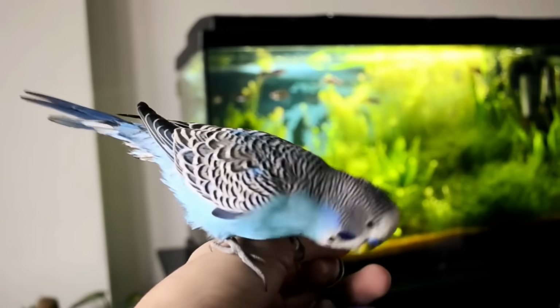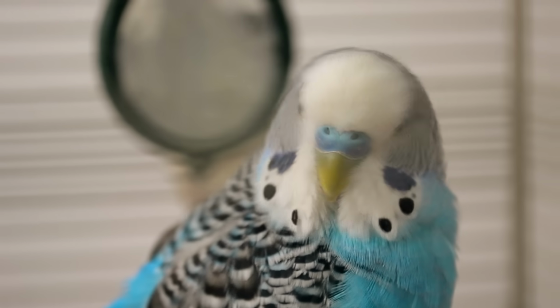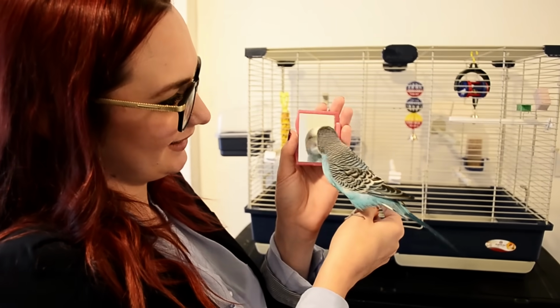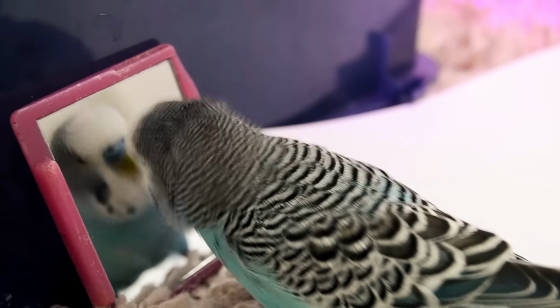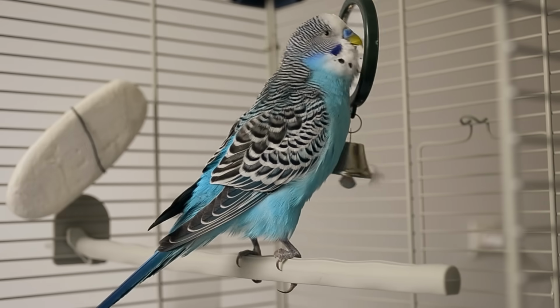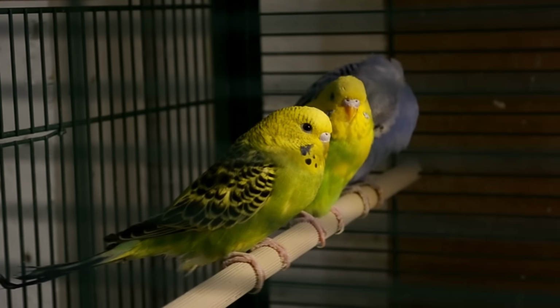Weigh the pros and cons of a mirror. Adding a mirror in the cage of your budgie can keep the bird entertained for hours. They look and talk at their reflection, but be aware that there are debates about potential psychological damages. Instead of a mirror, consider a second bird. Budgies love company and will probably welcome a new friend.